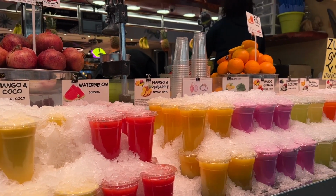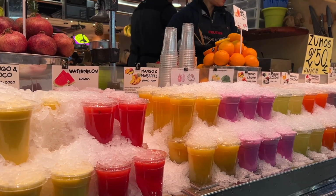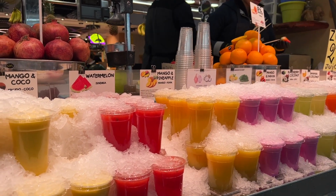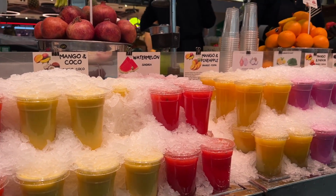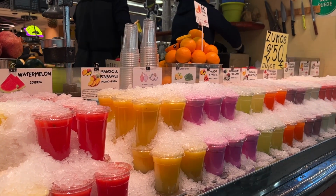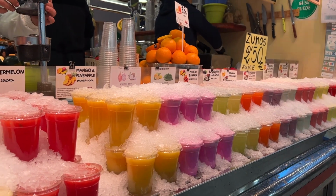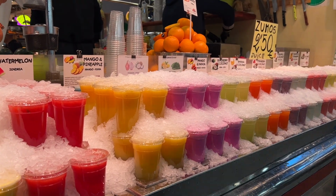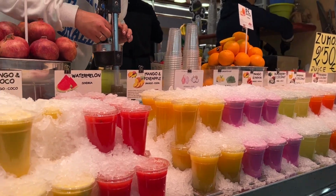How about you? Pitaya and coconut. I'll have pitaya and coconut. Josh is going to have the watermelon. But how about you, Daddy? I'll try the pitaya and coconut. That's mine. Yours is different. Green. Okay. Wait, let me look.